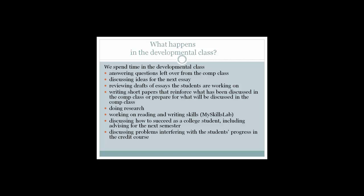But we do talk a lot about succeeding as a college student. I don't have time to do that in the freshman comp class a lot of times. But in this small ALP course, I can talk about study skills and time management and critical thinking and the things that are really going to matter, things that are going to really help them get through, okay? But let me address one more thing, return to something.